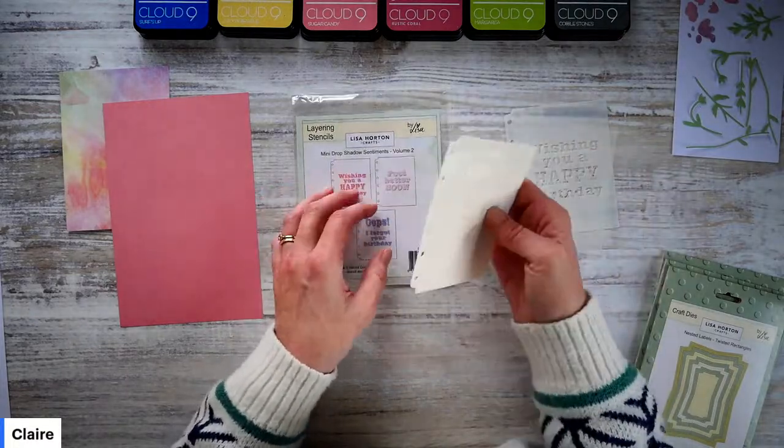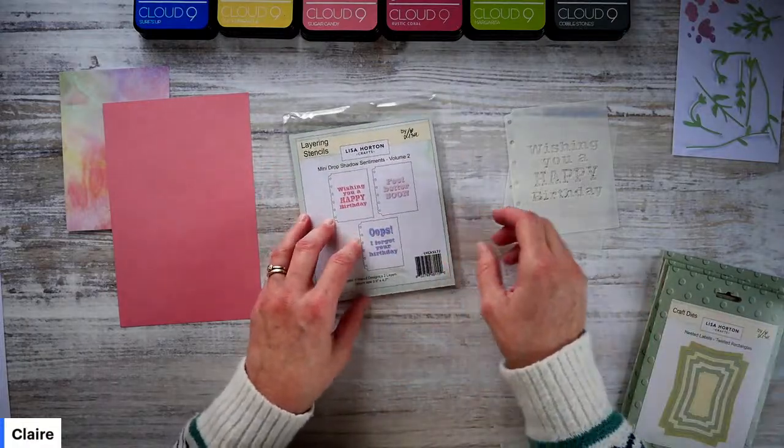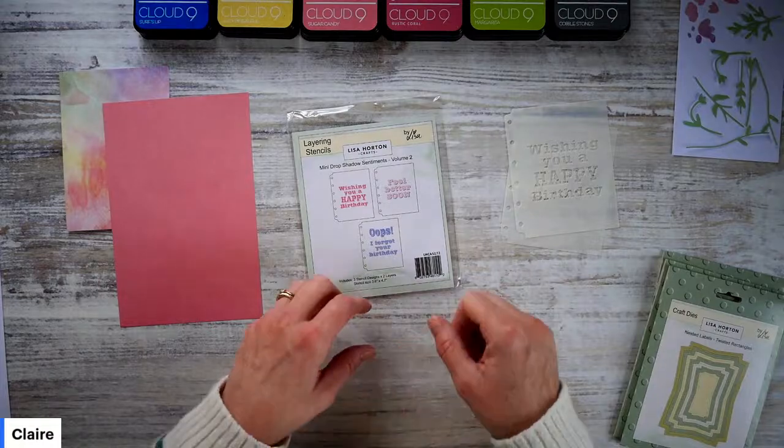I hope Lisa does more of these because they really do make me happy. They really make me smile. I don't know why. I just love really small, dinky, cute things.